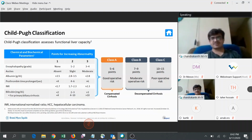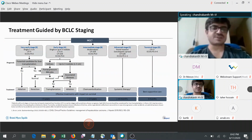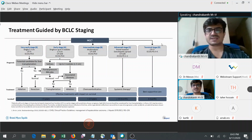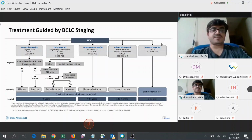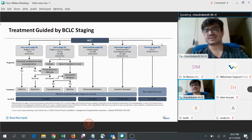This is the gold standard chart we have all been seeing while managing HCC. Even today, however much you practice, we all look into this chart before we assess what treatment we need to give to the patient. What you can see is that if it is a single lesion and less than 2 centimeters, we can do resection, provided the patient has not got significant chronic liver disease. Resection is an option only if it is a single lesion less than 2 centimeters.